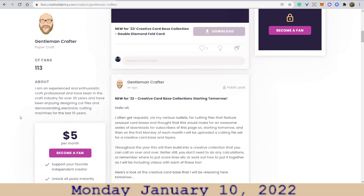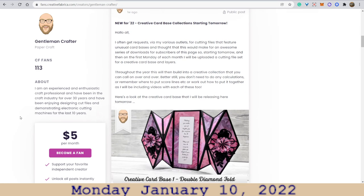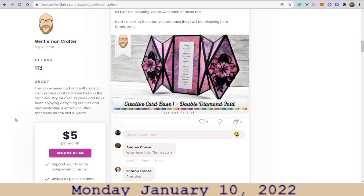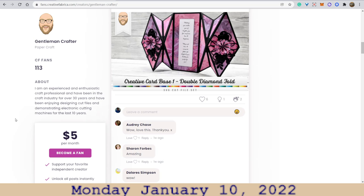Now, oh, look at that. Creative card base, double diamond fold. How neat.